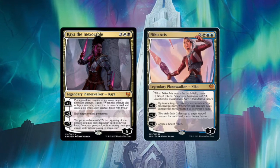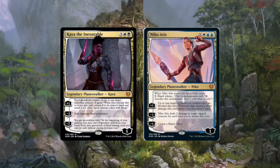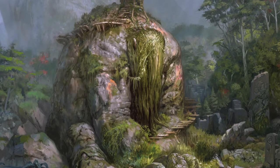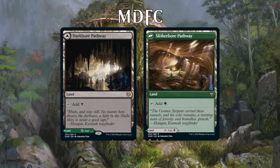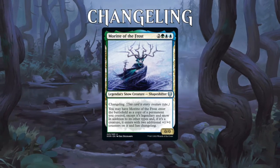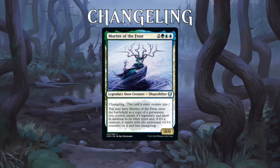Also, we gotta talk about the mechanics just really quick. Promise that we're gonna get to the commanders. Promise, you guys. But there are 4 main mechanics that are integral to this set. There's the return of modal double-faced cards. Most of them are going to be seen in these new gods and the pathway lands. There's also the return of Changeling. There's a new mechanic called Foretell.